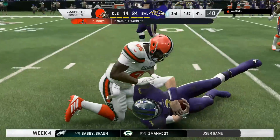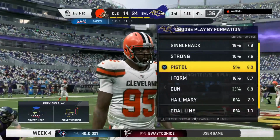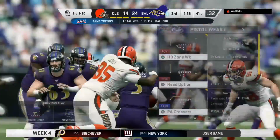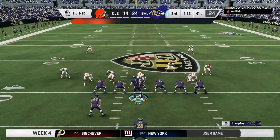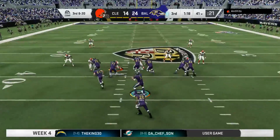Blitz coming, and down he goes. Chris Jones picks up his 2nd sack of the afternoon. Like how they've started the 3rd quarter here. They force a punt on the 1st drive, and after this sack, it looks like they'll be forcing another one as well. Absolutely. Maybe got their 2nd win coming out of the locker room.